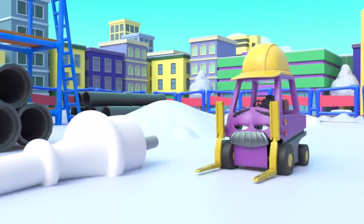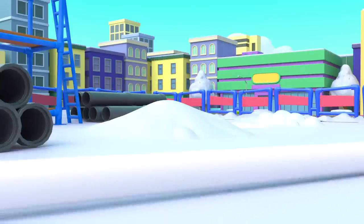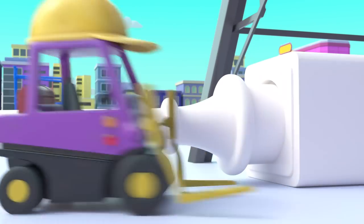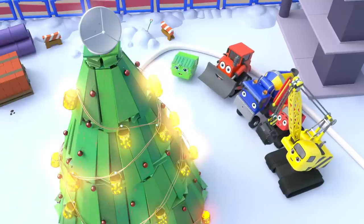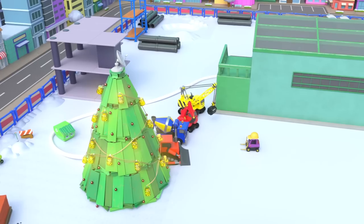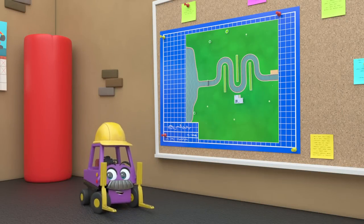Oh, he's found the secret tree. What's Mr. Rubble doing? Oh, he's helping. He's plugging in the lights. He's not angry. He's happy. Merry Christmas, everyone.